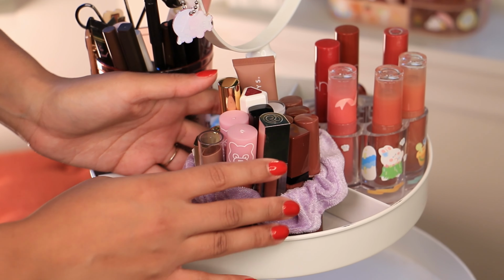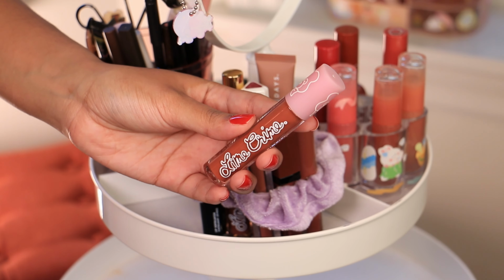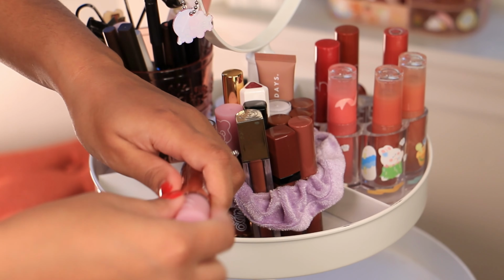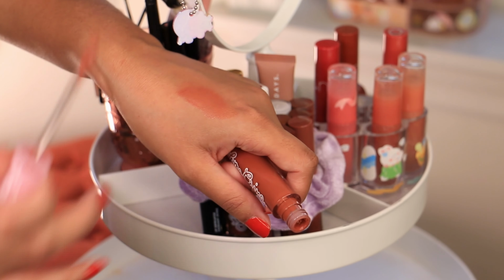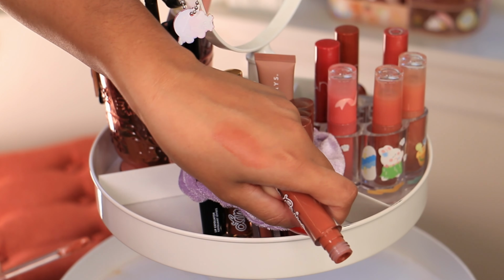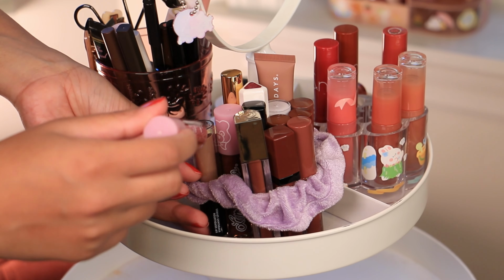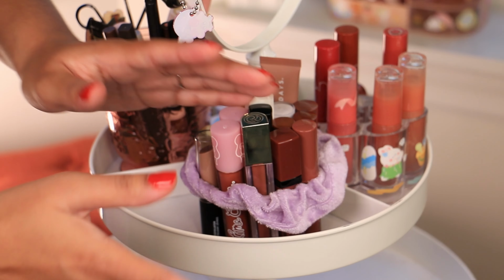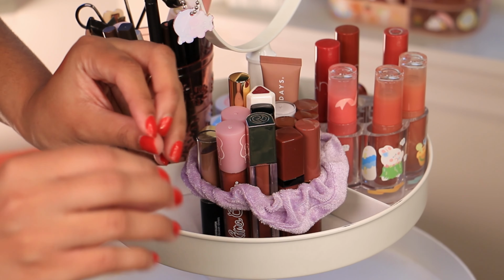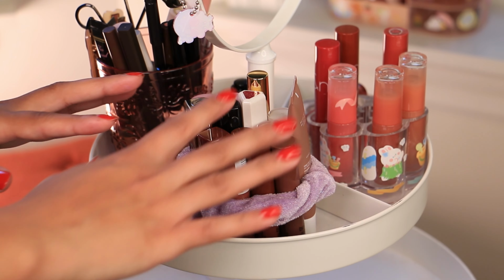And I don't really hear people talk about these Lime Crime Plushies, but they leave a really soft, powdery tint. Just a really soft matte look. And you can top it with a gloss if you want, build up the color. I just don't hear people talk about them very much, and they smell like candy. I'm not really a fragrance person, but I do like candy smelling things. Anyway, those are my favorites from this little collection.